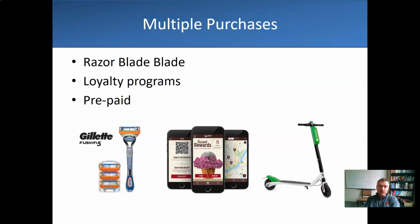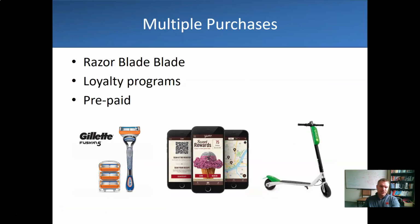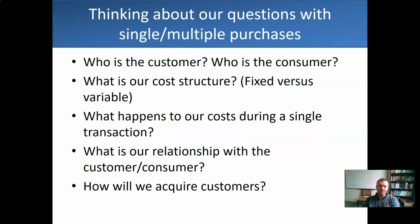That also has advantages for Lime scooter in the sense that they get money before they even have to deliver the good or service. That makes their life easier, in terms of working capital or how much money they have on hand to undertake their operations. So again, single purchase, think about these things in terms of pricing multiple purchases. Maybe we think about ways to engage with our customers over the long term.